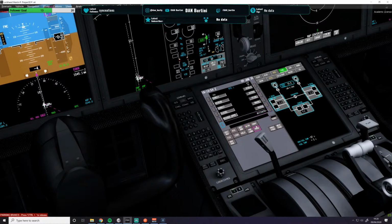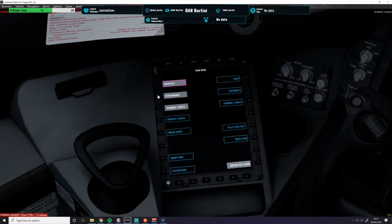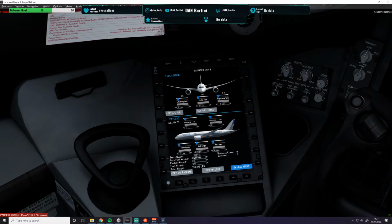Okay, that's better. Right, we'll go to init ref, cruise altitude, we'll do 35,000 feet. I've got to just quickly put in my weights and things in here. So, fuel is 24,440. So we'll make that 25,000. I'll put 12.5 in each side, but nothing in the center tank.